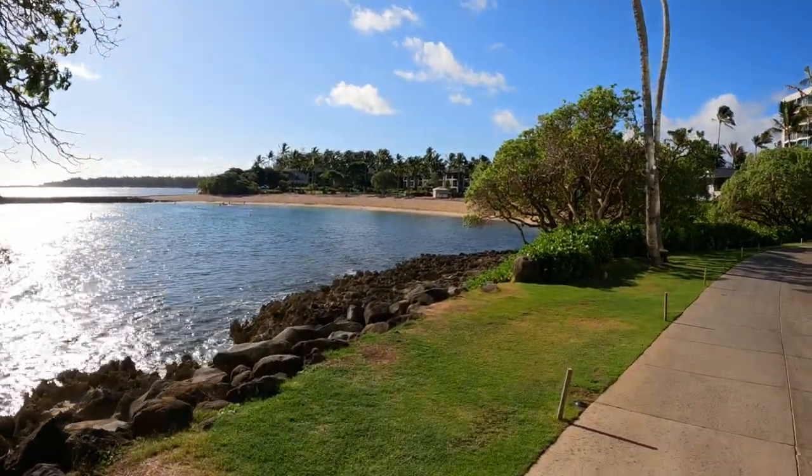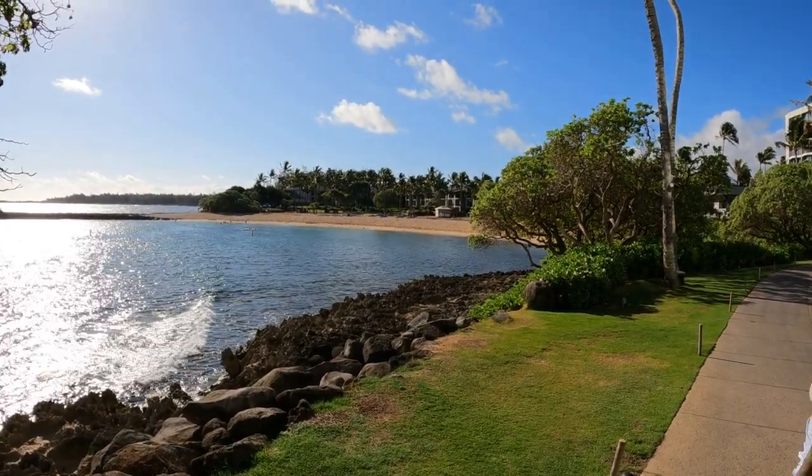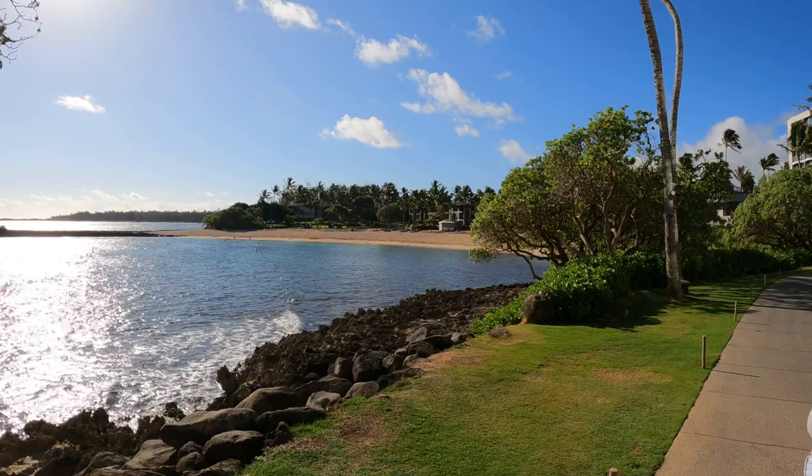And if you see all the way over there, there are all the villas as well, so they're Forgetting Sarah Marshall as well, where that was filmed and other movies.